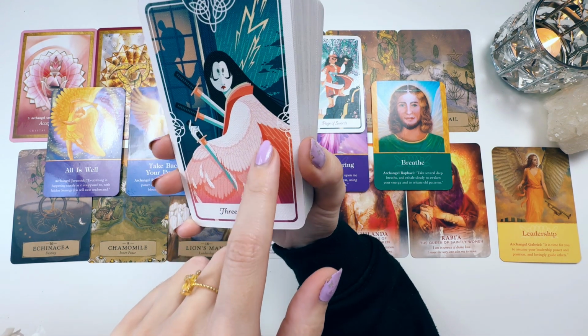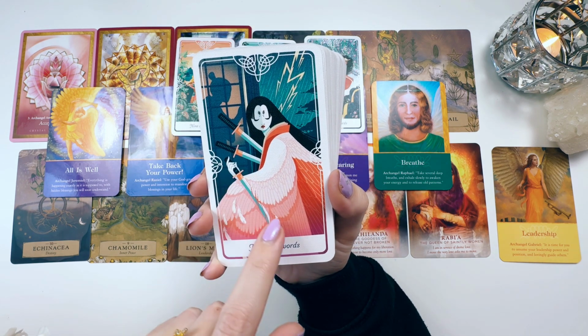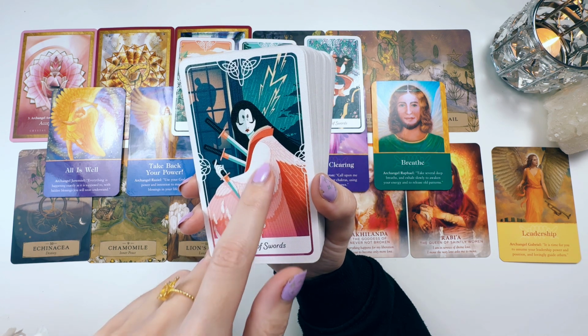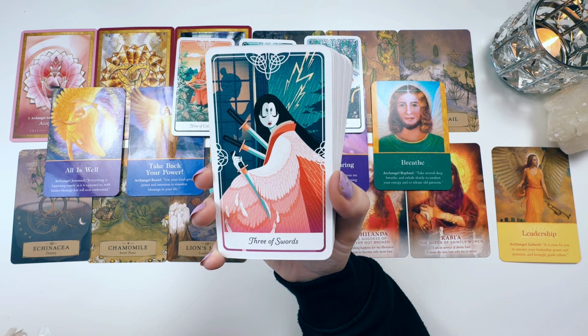Look, she's got the wings here. Yeah, okay. And healing any wing trauma. Oh, wing trauma. On the left-hand side is the divine feminine polarity of the body.